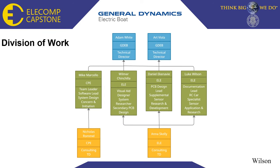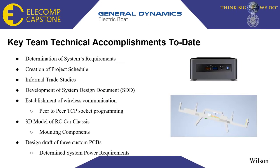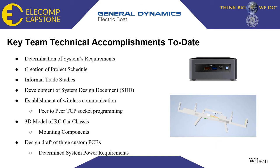Quickly, you can see what each of us tackled this semester. Mike, our sole computer engineer, was our software lead. Wilmer researched the system we needed to build and was the designer of one of 3 PCBs. Daniel acted as our PCB design lead, and I was our RC car specialist and led the team in sensor applications. So far, the team has achieved some satisfactory results this semester, which, while I'm proud of them, I'll allow for each designer to go more in depth about each at a later time.